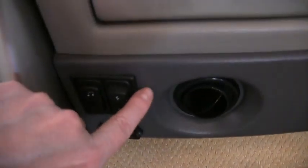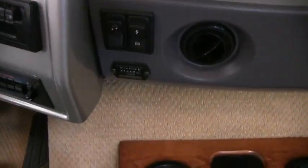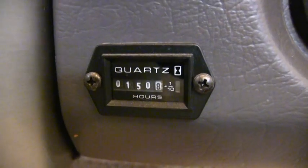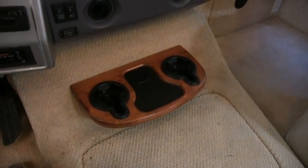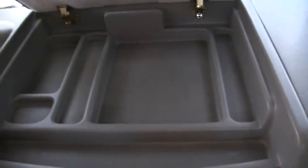Well, here's your button for your generator to turn it on. A little button to turn off your radio. Let's see the generator hours, let's check that out. Right now, 150 hours on the generator, and it is the upgraded Onan 5500 generator. Standard was 4,000. Nice cup holder here, engine access to maintain your engine there. Nice little area to put odds and ends.